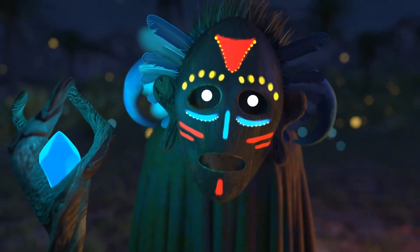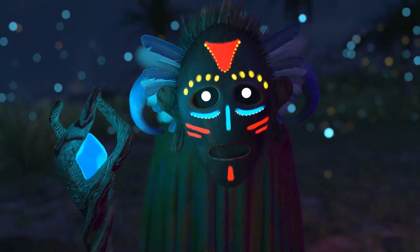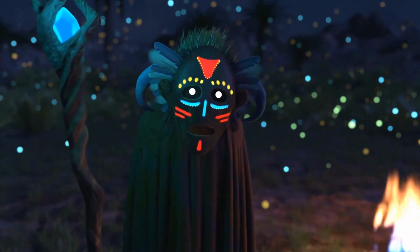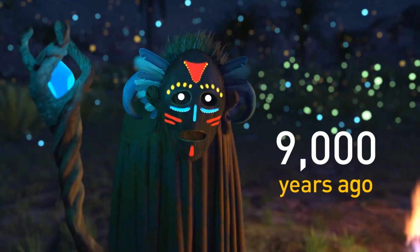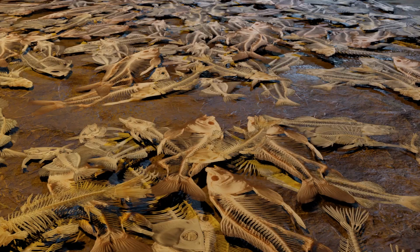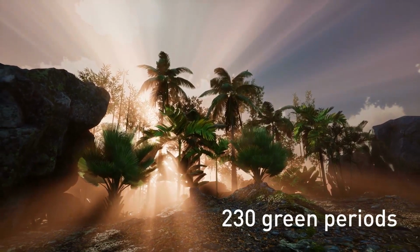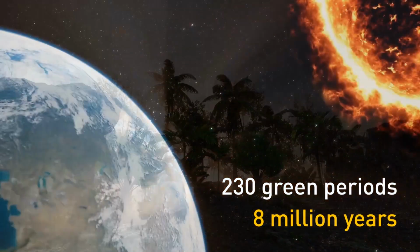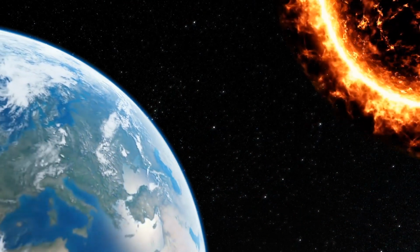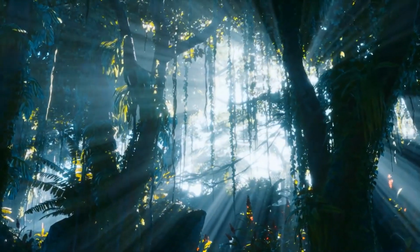Archaeologists uncovered evidence of vibrant societies in what are now arid areas. It looks like ancient cultures were able to take full advantage of the African humid period. According to researchers, the human population peaked across the Sahara about 9,000 years ago. There are traces of fireplaces, hunting tools, fishhooks, and even mounds of fish bones. Records show that there have been over 230 green periods over the span of 8 million years. Solar radiation is always changing due to natural orbital cycles. That's why Earth will most certainly see another green Sahara moment. It might be thousands of years from now, but it will happen.